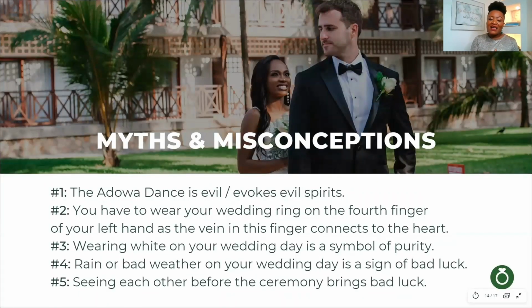Myth number 5 is that seeing each other before the ceremony brings bad luck. This is another myth that has been going around for many, many years. In fact, in the past, the only reason why the bride was not allowed to see the groom, or the groom was not allowed to see the bride before the ceremony, is that in the past, weddings were business transactions.